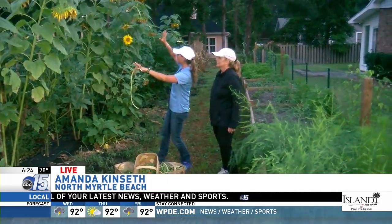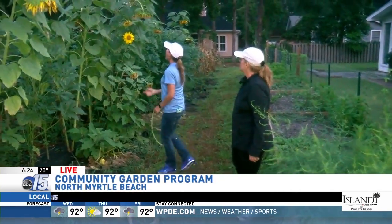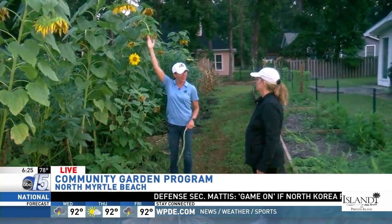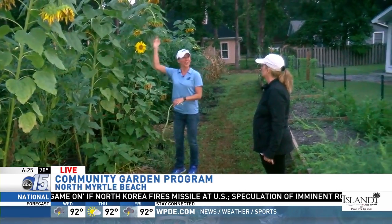Very impressive. And now that the sun is up, people can kind of gauge a little bit of the spectrum of how huge this actually is and how huge these sunflowers are. My goodness. What is that? Like at least 10 feet, right? It has to be. This is my favorite story. Talk about how these are here.